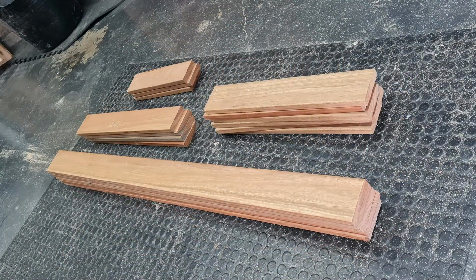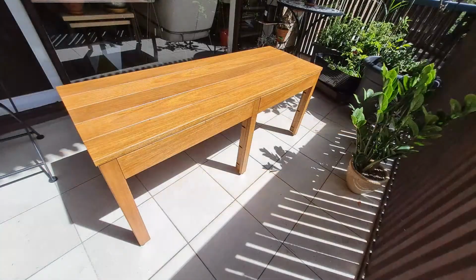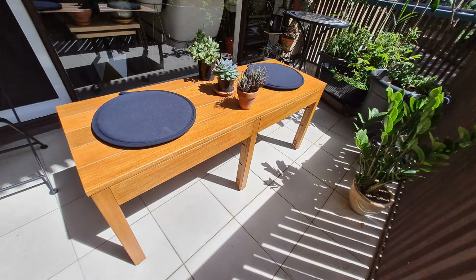So what we've got is, "G'day Dave, would you believe this is my first piece of furniture not made for the workshop? It was meant to be a simple plant stand, but came out so nice. It is now a bench seat on our balcony." Let's go to a picture right at the end, and you can see it sitting there. He's done a great job.